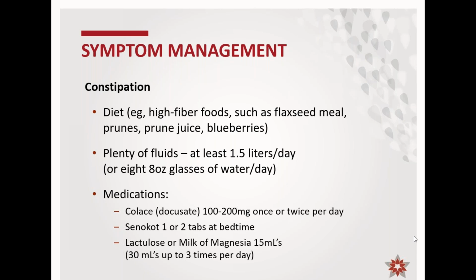So 8-ounce glasses of water a day. I tell most of my patients, if they have a nice big, 1 liter or 2 liter bottle at home, fill it up in the morning and try and drink all of it throughout the day.